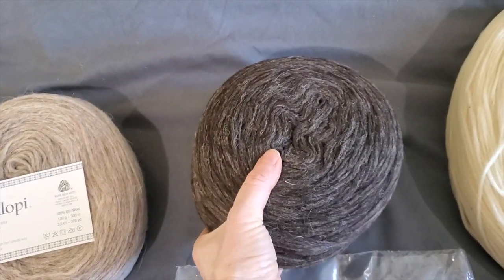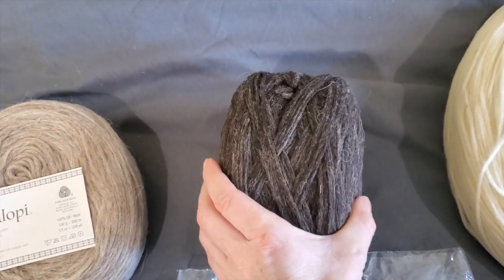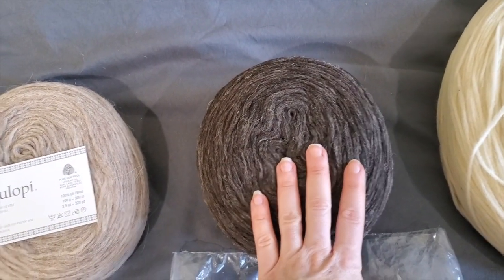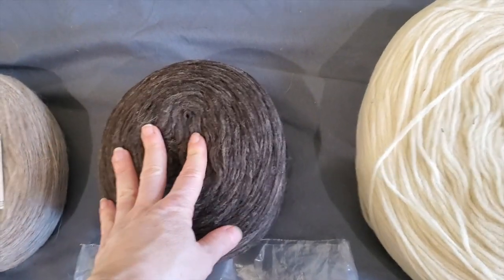Like it's a cake. It's a pound cake. It's not a little fluffy angel cake. So this is the Briggs & Little that was packaged very densely.